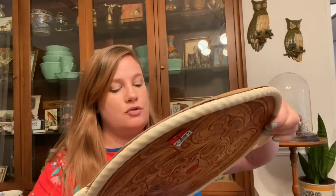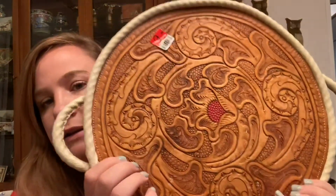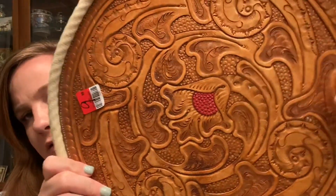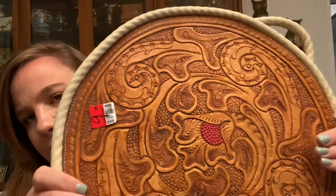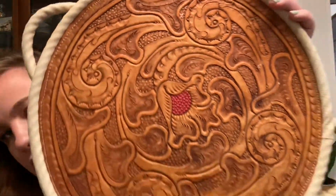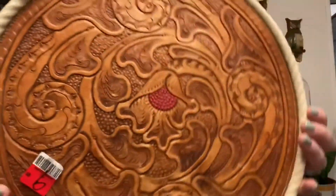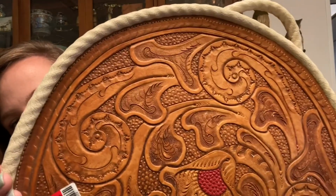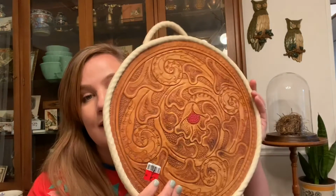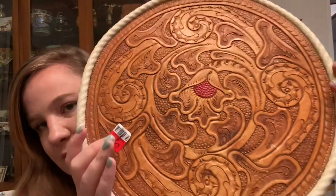Then I got this really cool tray. So it's leather, and it's just like tooled leather, and I just thought it was so beautiful. It's $10, which is a lot. So definitely overpriced for the thrift store, but not overpriced for me because I just thought it was so beautiful. So I just thought this would be really cool. I definitely have a thing for trays. Whenever I find cool trays, I always buy them.